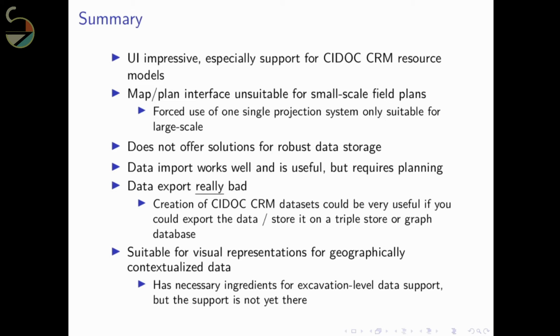And then I'd say that this map or plan interface is really unsuitable for small scale field plans, the kind of things that you actually have when you're doing an archaeological excavation. If you do a survey, it's perfect.